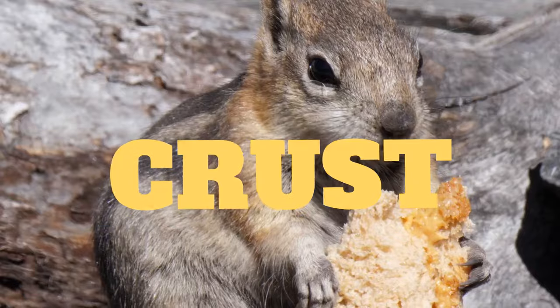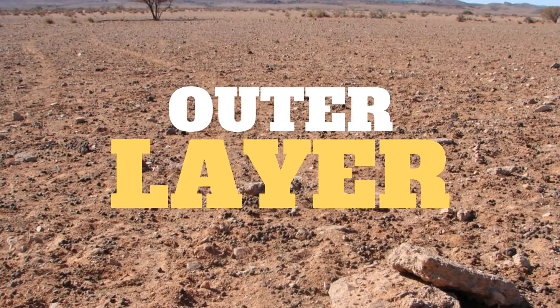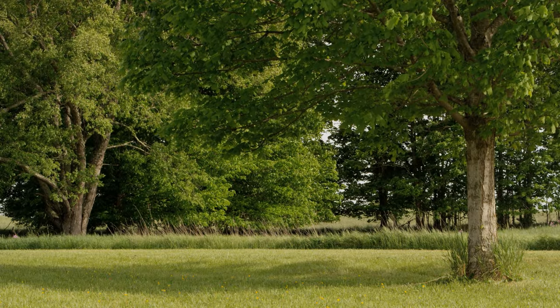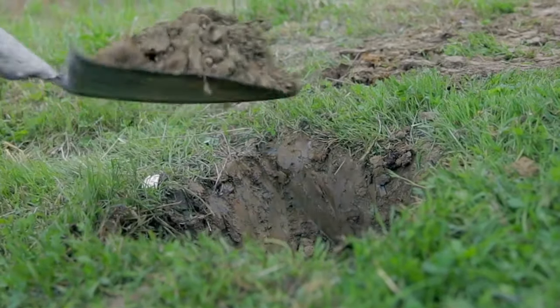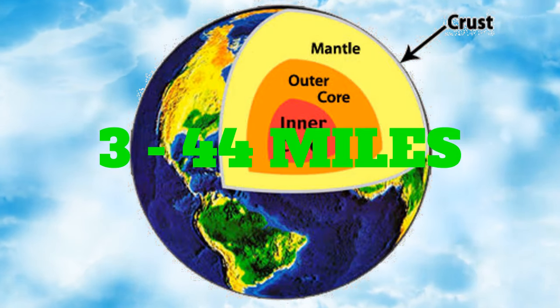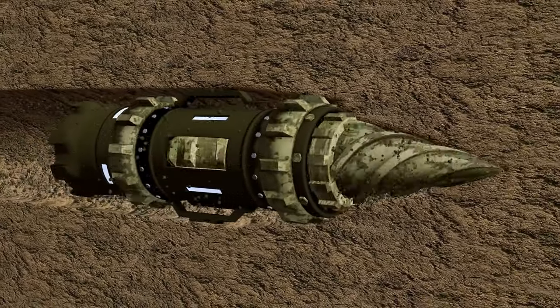The crust, no, not like on your PB&J, it's the outer layer of the earth, they say. The part that you're standing on with your own 2 feet, stuff grows on it like grass and trees. But underneath all the dirt and the clay is more solid rock like granite, they say. It's the thinnest layer from 3 to 44 miles. If you try to dig through it, it might take a while.